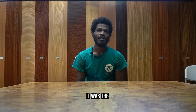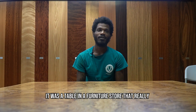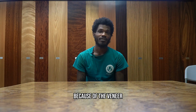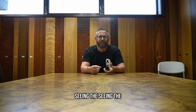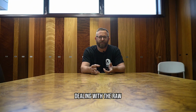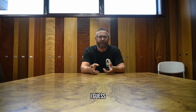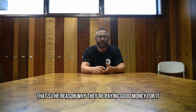Yes, it was a table in a furniture store that actually made the furniture set look better because of the veneer. Yeah, it definitely does. Seeing the finished side does. Dealing with the raw, it doesn't look like anything special. I guess the people that know what it looks like once you stain it, that's the reason why they're paying good money for it.